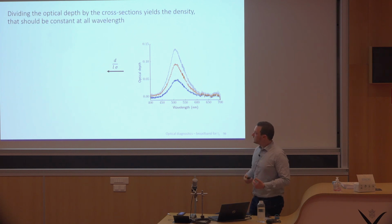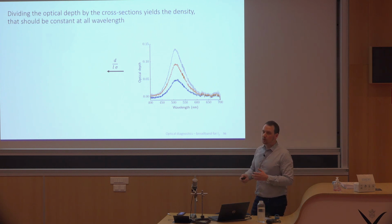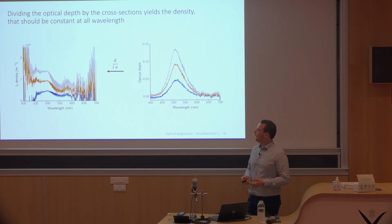Normally what you would do now is divide this by the density, by the absorption length, our two paths, 40 centimeters total, and the cross section. And you should get something that is constant with wavelengths, otherwise that means your method is not good. It's not constant with wavelength. That was a surprise, but we can easily explain that.